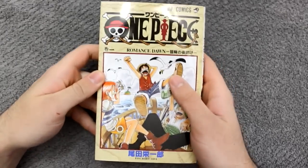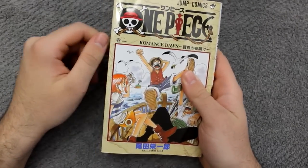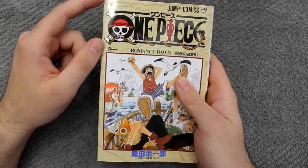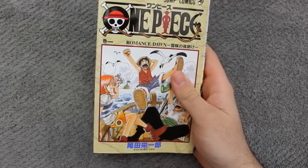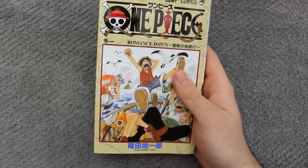Now the next series is the last one of the so-called Big 3. So as you've guessed, One Piece. Now One Piece is definitely one of my favorite manga. And my favorite long-running manga, for sure.